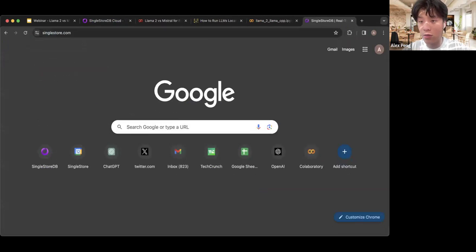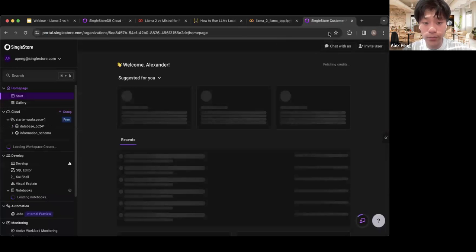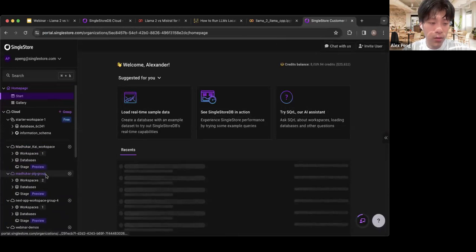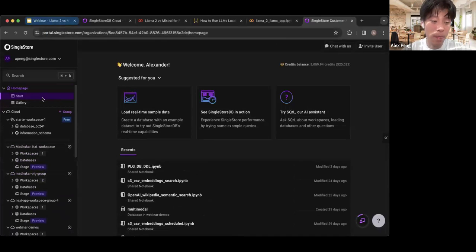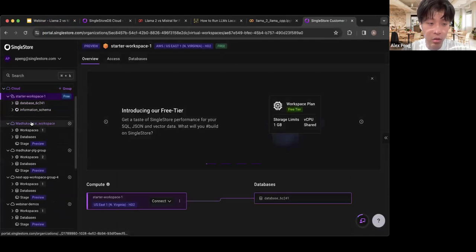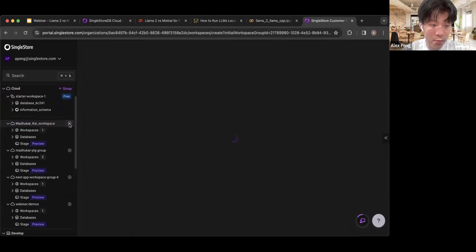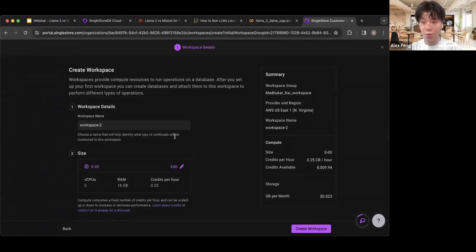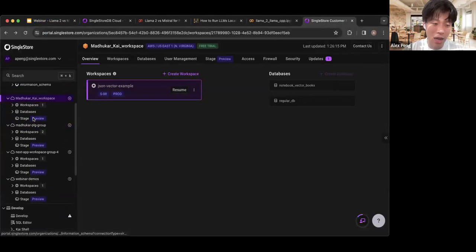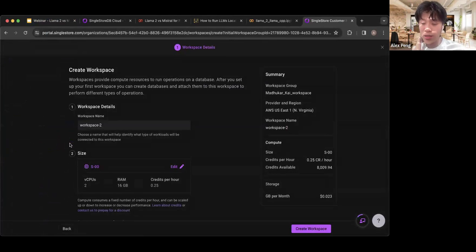Once you've created an account and you're logged in, I'm just going to go ahead and log in here. You'll see a page like this. And what you'll want to do is create your first workspace. So you're going to create a workspace and the page is going to look something like this. Since I have a number of workspaces in my list, I had to click this little plus button next to the list of workspaces. But you should see a create a workspace button.